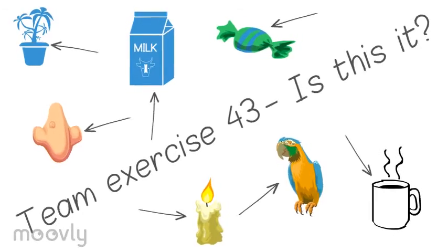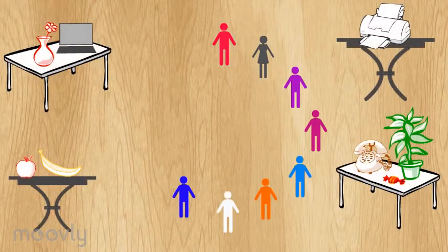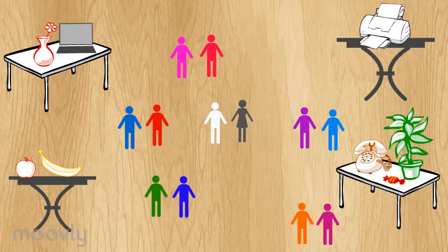Team exercise 43. Is this it? During the exercise, the team will form a circle. The trainer instructs to form pairs with someone you don't know so well or with someone you think you can cooperate a bit better. The duos decide who will be person A and who will be person B.